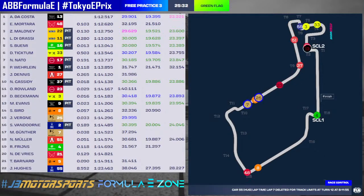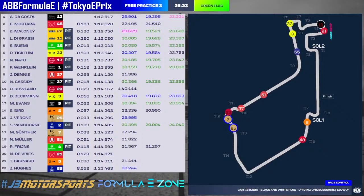DaCosta's car looking nice and compliant as he comes out of the final corner. This will be the quickest lap time of the session, I'm sure, and he does go to the top of the pile with a 1:12.517.